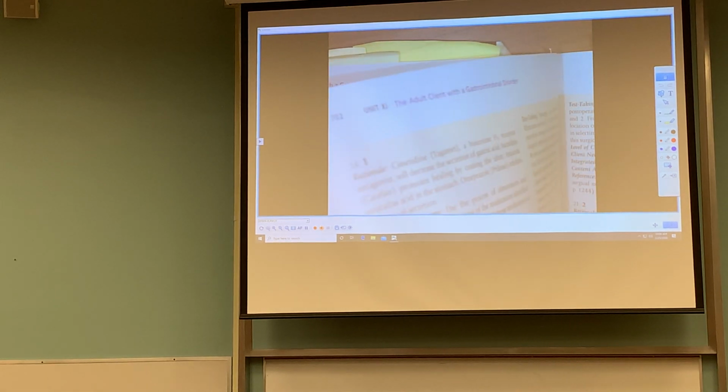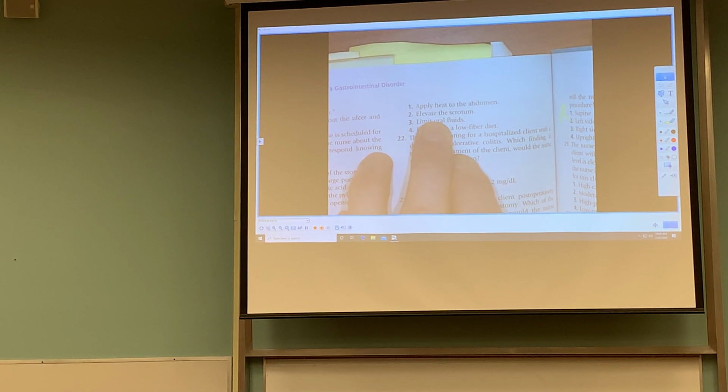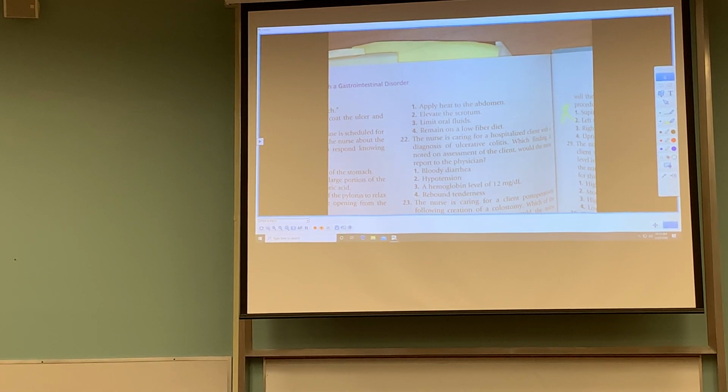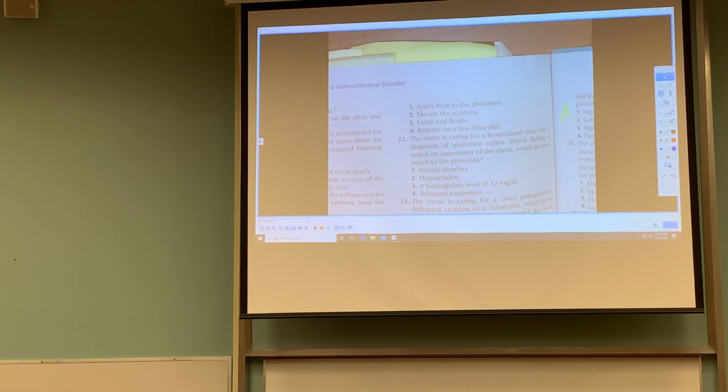The answer is elevate the scrotum. So they were wondering how we could reduce postoperative swelling. Heat to the scrotum, is that going to reduce the swelling? No, that will increase it. Limit fluids? Not really, but kind of, I guess. You could limit fluids, yeah. Remain on a low fiber diet? No, yeah, I think elevate the scrotum makes sense.